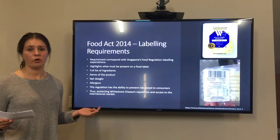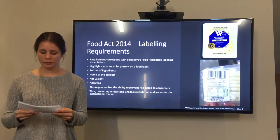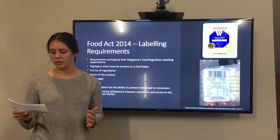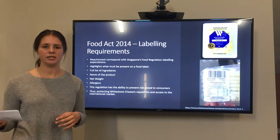company's reputation and profit. Therefore, this regulation has considerable influence on the supply chain for blue cheese, as it has the ability to prevent risks posed to consumers through incorrect labelling, which in turn protects Whitestone cheese as their products will be considered safe.